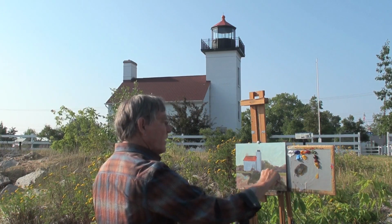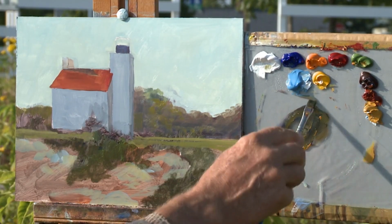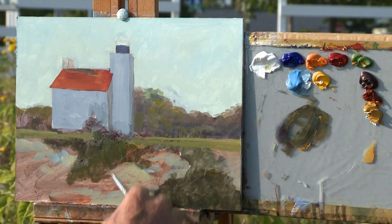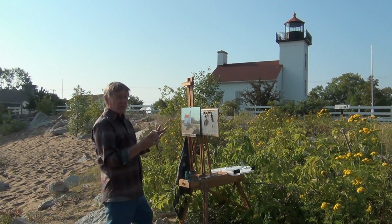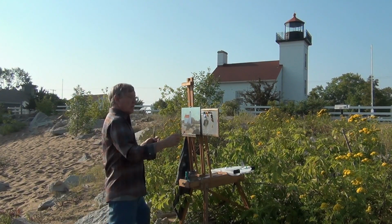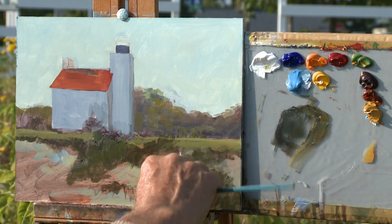Because if I put too many small shapes in a painting, it gets a little confusing and it just won't hold together as well. So with these flowers and all the greenery here, see, I'm trying to create some large shapes. And it's really hard to see that. I have to think about that and really simplify it. It's really easy to get carried away with detail, especially in the first part of a painting, and I don't want to do that. I might just leave it at that.